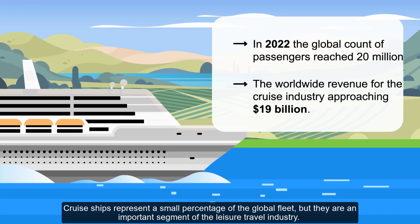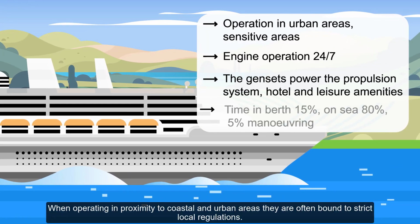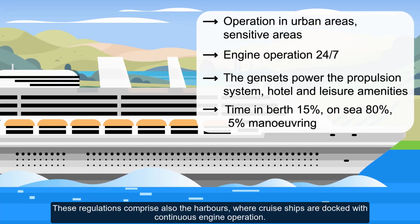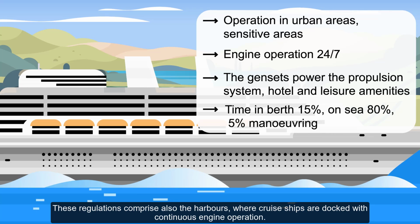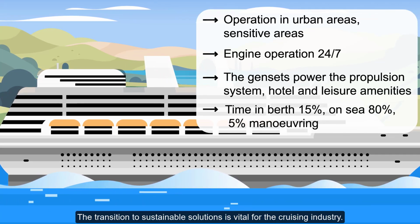the leisure travel industry. When operating in proximity to coastal and urban areas, they are often bound to strict local regulations. These regulations comprise also the harbors, where cruise ships are docked with continuous engine operation. The transition to sustainable solutions is vital for the cruising industry.